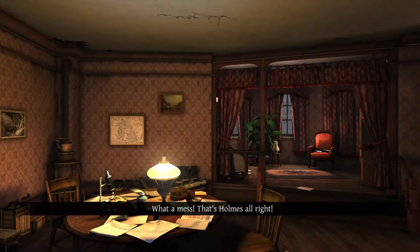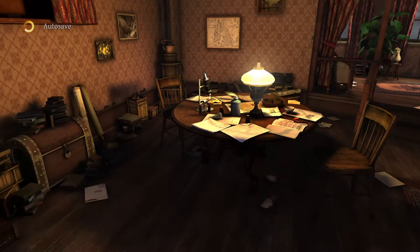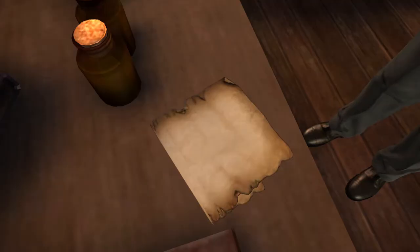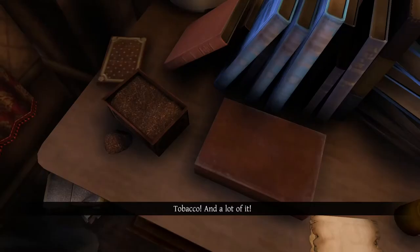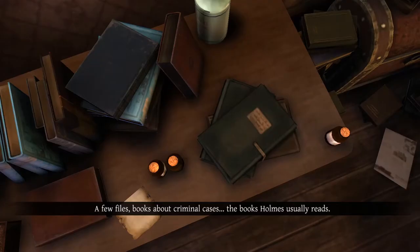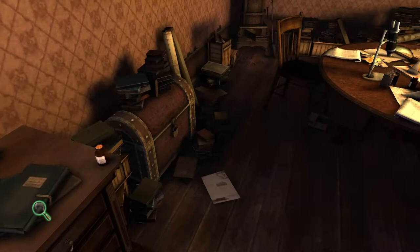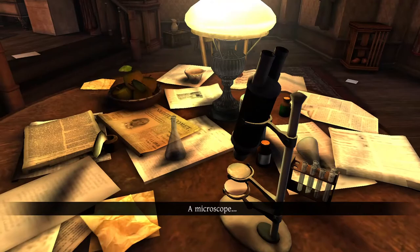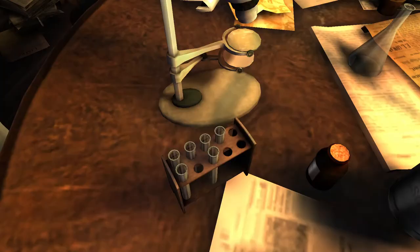What a mess. That's Holmes, all right. A sheet of blotting paper. Tobacco. And a lot of it. A few files, books about criminal cases. The books Holmes usually reads. A microscope. Analyzing material. There is no doubt about it.